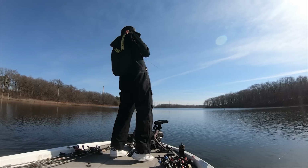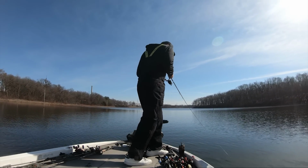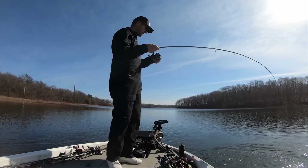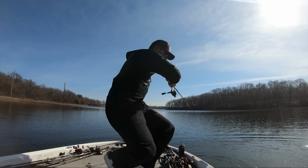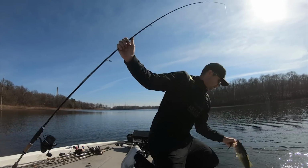Off the bottom. Yep. That's super typical, and that's why that Wacky rig is so useful. They don't do that super well with the Demiki, but they'll do it with the Wacky. They'll follow it, they'll follow it, they'll follow it, and all of a sudden, they'll just pick that thing up off the bottom. There we go.